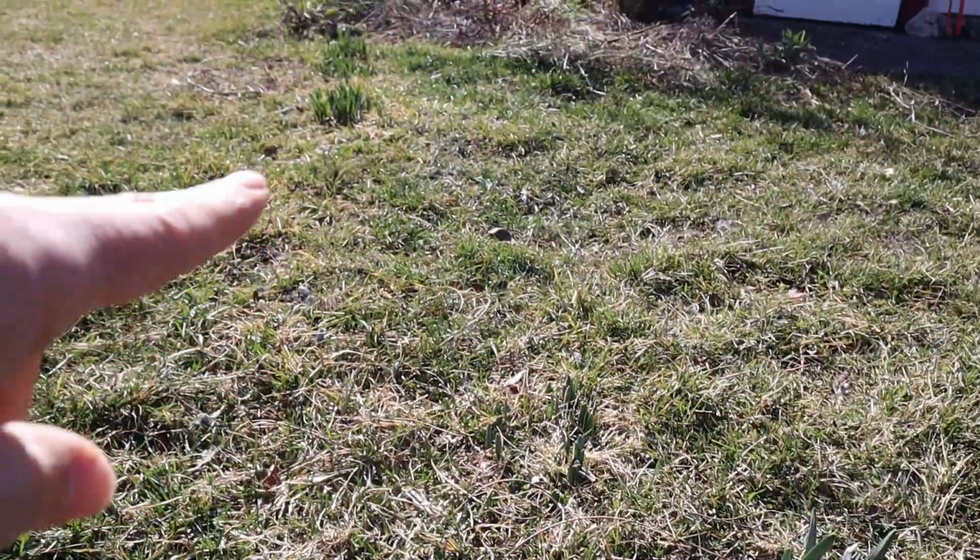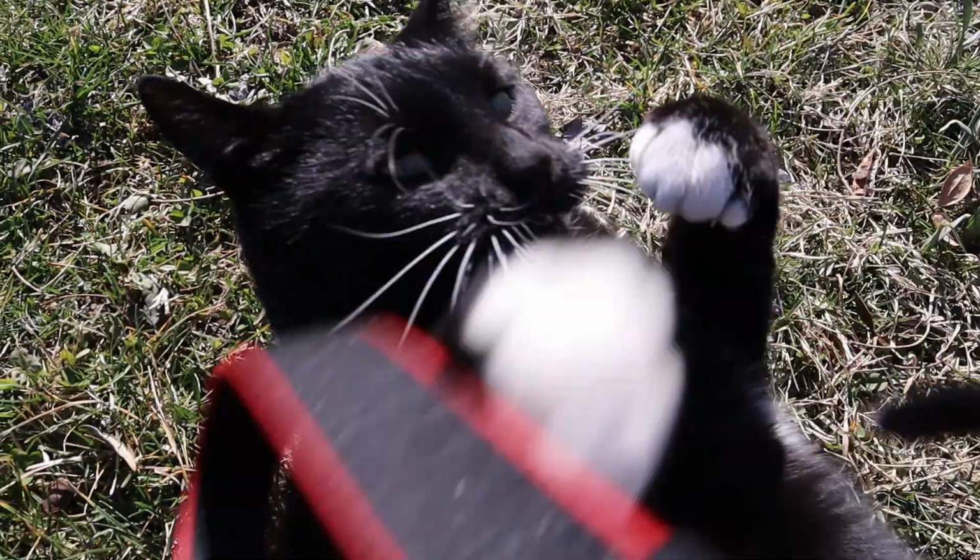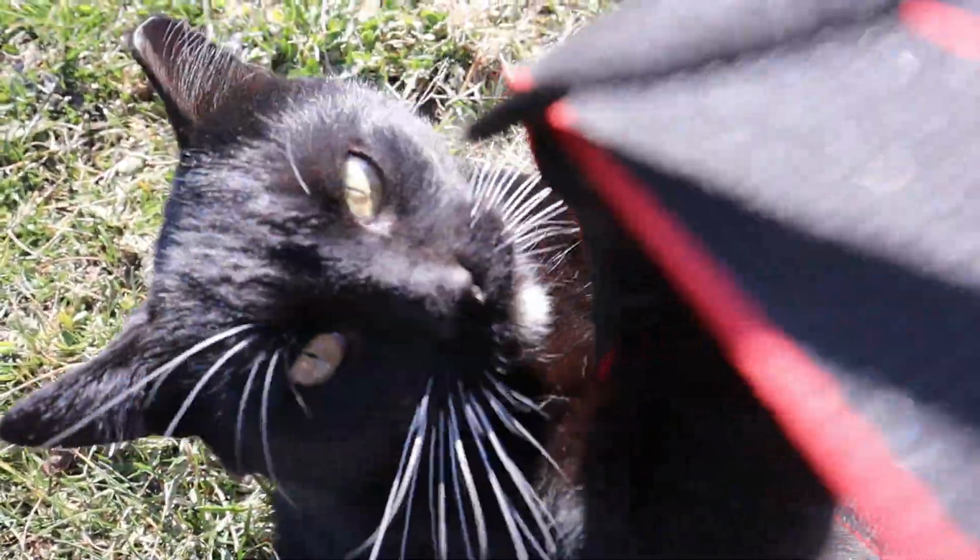Watch out, Inky. Watch out, watch out, watch out. So I began noticing there's some right over there. Hey, cat, you're interrupting things.